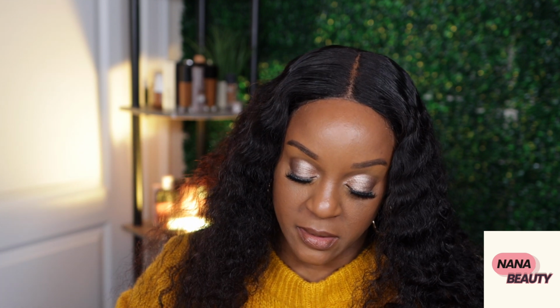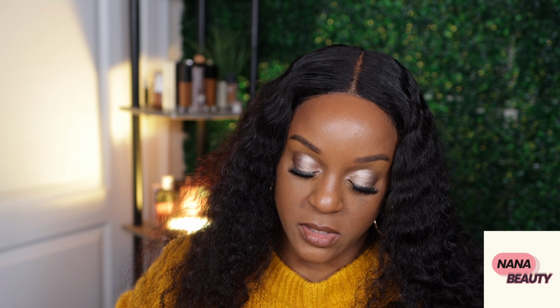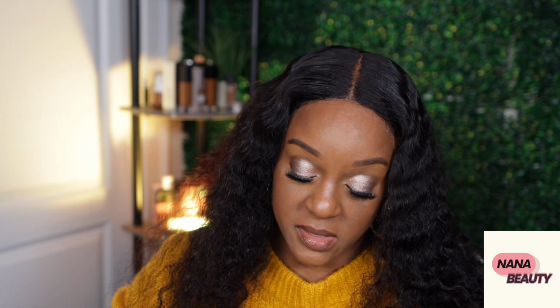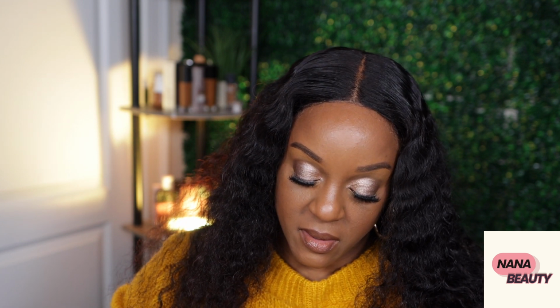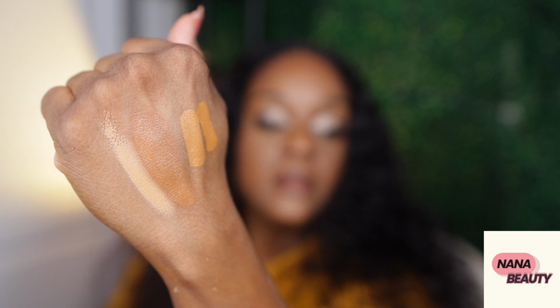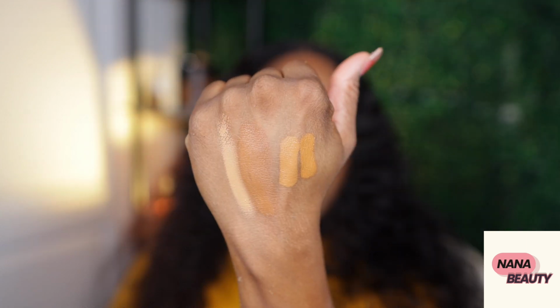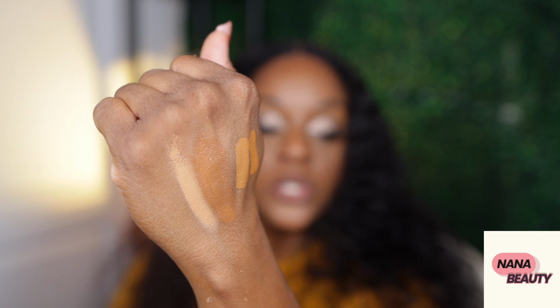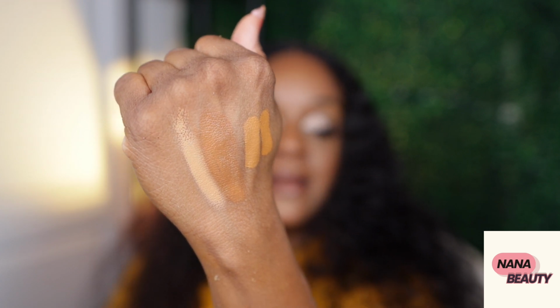Let me swatch it. This is a new one. This one still had the thing on it. So let's see. I might use Camel to spot conceal. I don't know, y'all. Okay. So those are the shades Camel and Sand. Y'all, even with it just being swatched on my hand, it looks amazing. It looks so skin-like and natural.